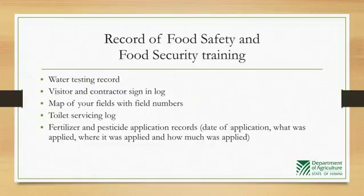Farmers need to keep records of food safety and food security training, like water testing records, visitor and contractor sign-in logs, maps of your field with field numbers, toilet servicing logs, and fertilizer and pesticide application records.